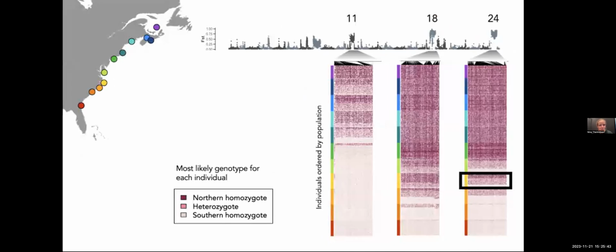So what does that mean in practice? That's one of the questions we're curious about next. So just thinking about how these inversions are actually distributed in the wild. If we go back to thinking about these locations sampled across latitudes, here each tiny line is an individual, where each of the SNPs within the inversion block is color-coded as to its most likely genotype, if it's a northern homozygote, a heterozygote, or southern homozygote. And then they're organized here according to their populations over here.